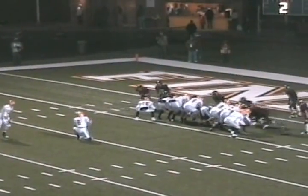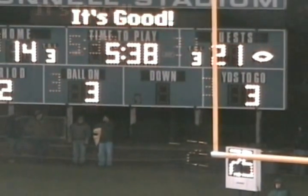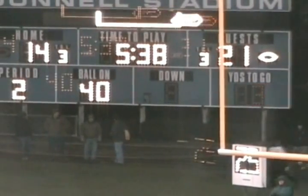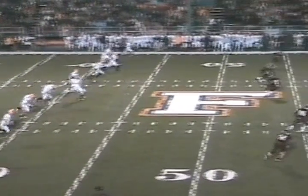5:38 to go in the first half. Here's the placement. The kick by Jasper is up, and it is good. He drives it through. 5:38 to go. First half in Findlay. Alter 21 and Genoa 14. Defense has to step up right here, not let up the big play.